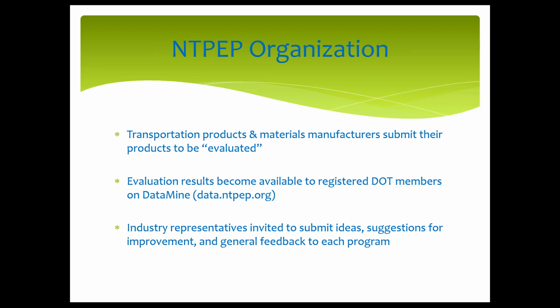The industry representatives, since this is a partnership, NTPEP does serve as a partnership between industry and state DOT members. Industry representatives are invited and encouraged to submit ideas, suggestions for improvement, and general feedback to each of the programs. Their feedback does get taken into consideration within each of the technical committees, and that's how revisions and amendments are made to the current work plans, which are followed to carry out the evaluations and the audits.